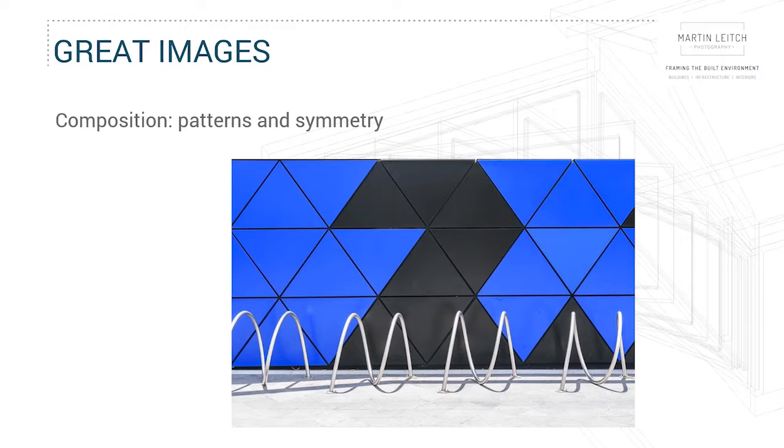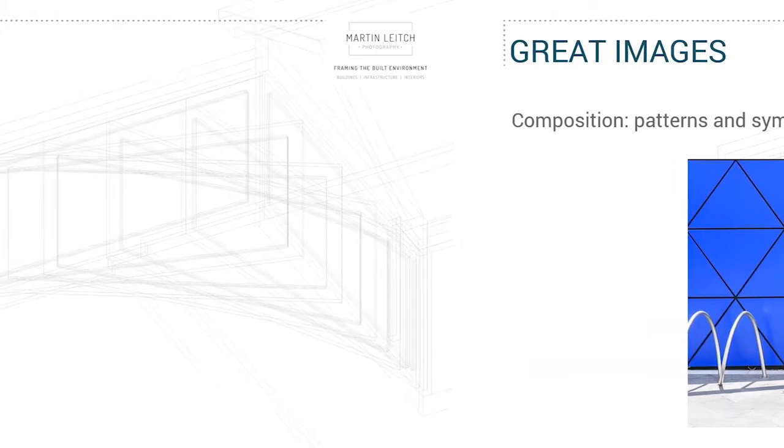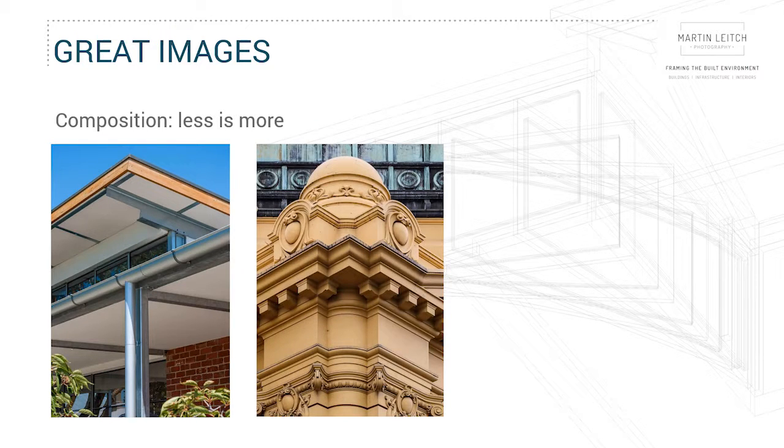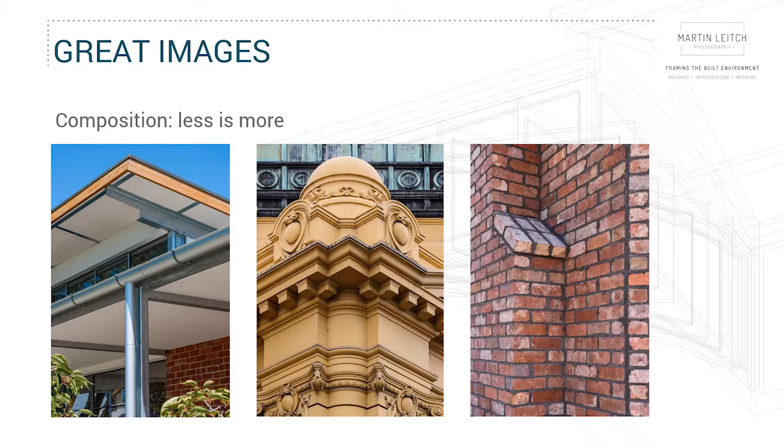Absolutely. One of the things about composition is also trying to focus in on parts of a building to illustrate the essence of what that building is about and perhaps tell a story about how it's been constructed. This one's Baringo Food and Wine. This one is from Flinders Street Station before they did all the refurbishment. And this one is just some brickwork, again trying to illustrate the quality of the workmanship that has gone into that particular building.